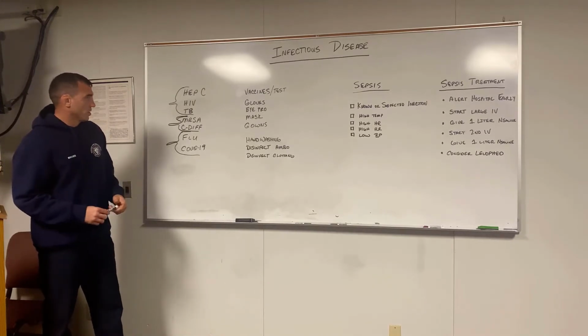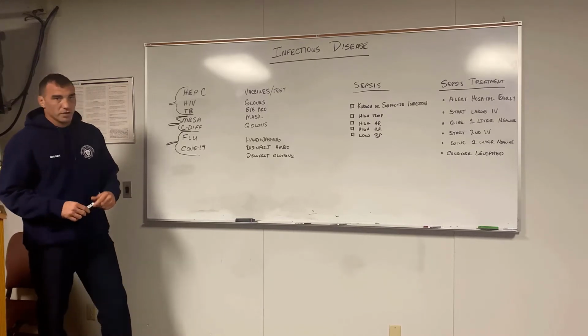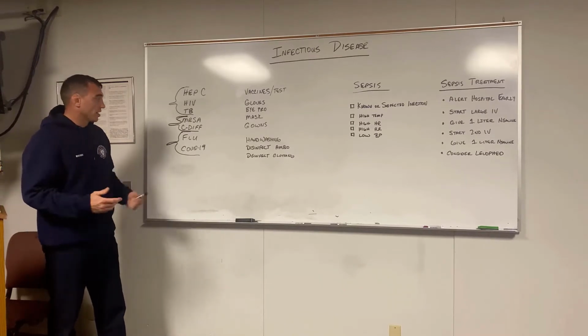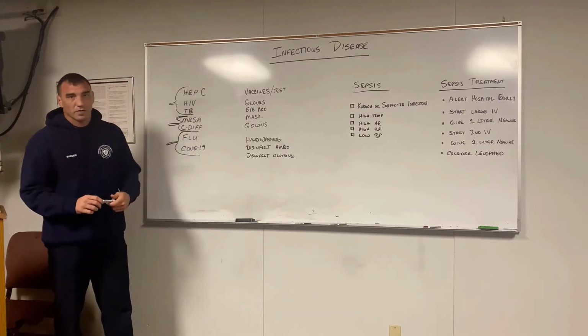Gloves, still important with COVID, but COVID we found is not transmitted very easily on surfaces. Everybody was disinfecting ridiculous amounts in the beginning, thinking that it was, but it looks like it's not transmitted that easily on the surface. It's kind of like HIV, where it dies almost immediately.